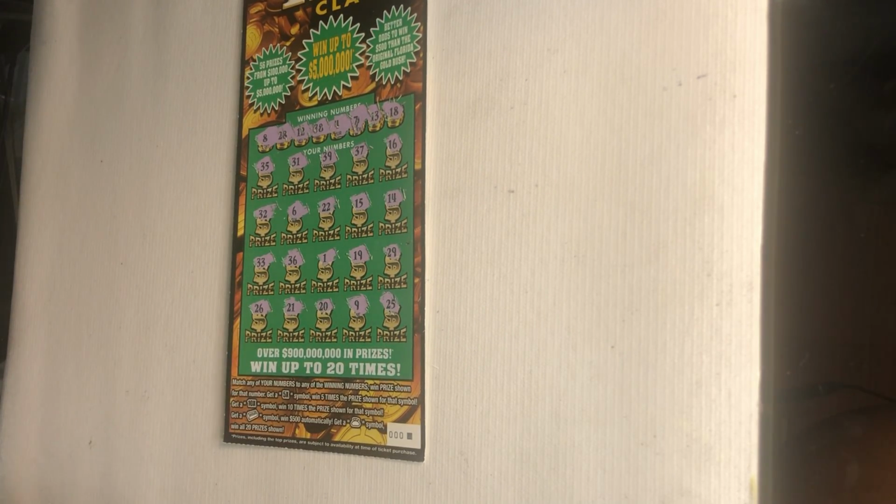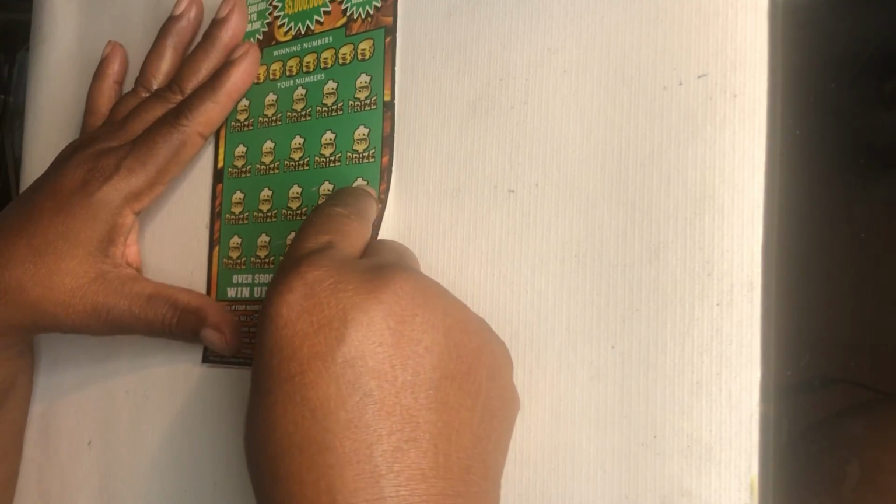Let's see if we can get a win on ticket number 29. Our winning numbers are 26, 11, number 8, 16, 29, 15, 24, and 18. Let's see if we can get a match.